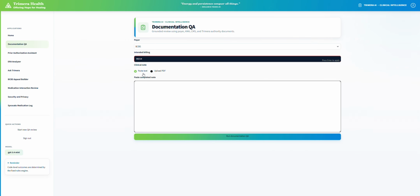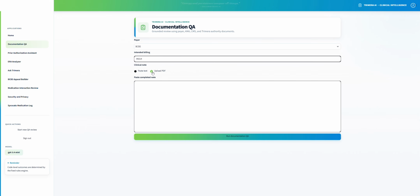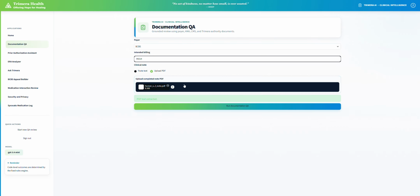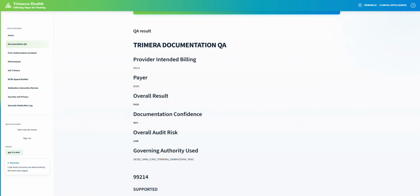Documentation QA tool. Begin by selecting the patient's payer. If the payer is unknown or does not apply, choose Not Specified. Next, enter the billing codes exactly as the provider intends to submit them, including the number of units when applicable. Under Clinical Note, choose whether to paste the completed note or upload a PDF. In this example, select Upload PDF, then choose the completed clinical note from your computer.